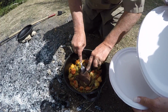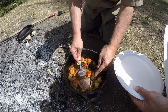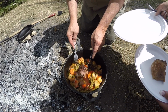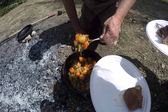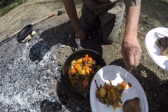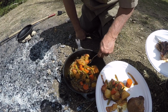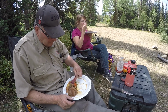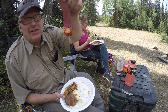Oh, it's tender. It is tender. Tender and juicy. Steamy. Okay, then you can put those on my plate. Well, everything's definitely done. I kind of like some of those vegetables roasted a little bit. Right. Dig in here. I like the potatoes a little bit roasted on the top.